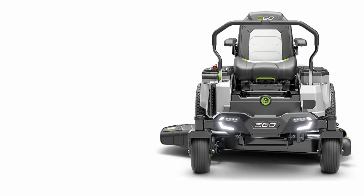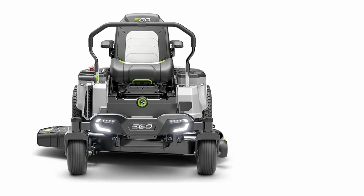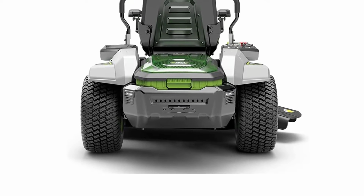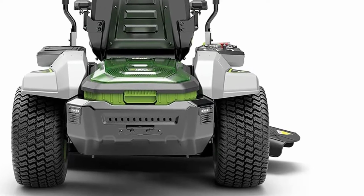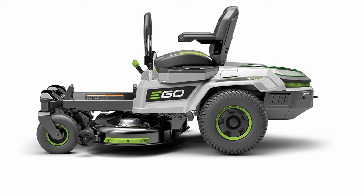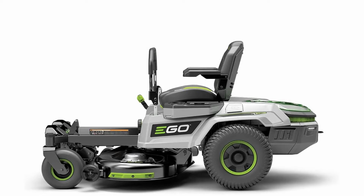With so many features to test, we spent more time with the Z6 than with any of the other battery-powered mowers in this roundup. For our first run, we charged the 4 56V 10Ah batteries that came with the mower and cut as much grass as possible until the batteries ran out. Then we repeated the process with only 2 batteries, and again with a full tank of 6 batteries.